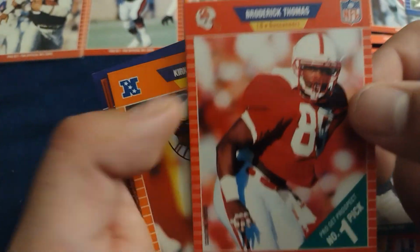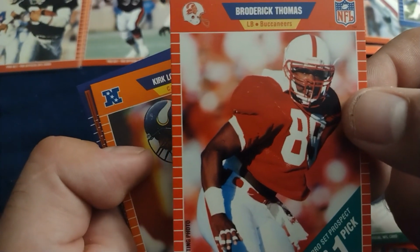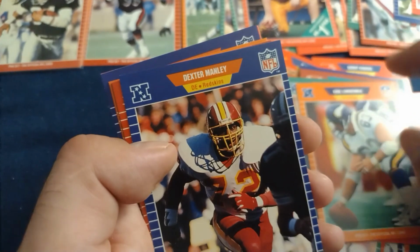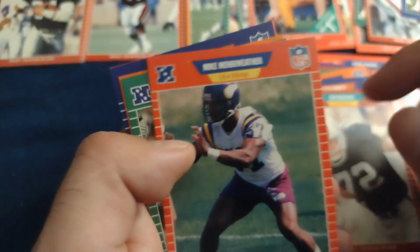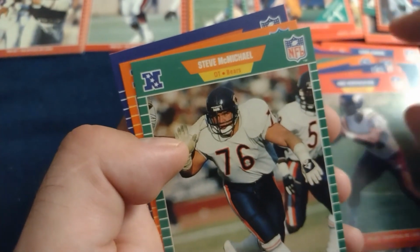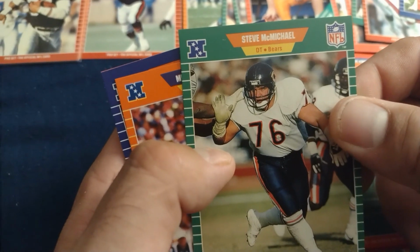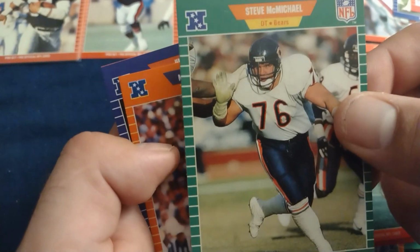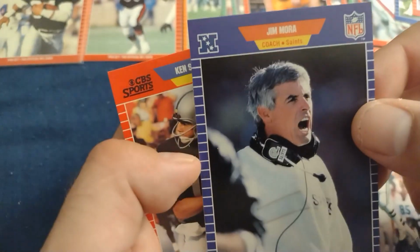All right, there's Broderick Thomas, brother of Derrick. Pretty cool. I believe he was drafted sixth. Did not have the career as his brother, but still decent. Dexter Manley, good player. Dan Mosebar, Mike Merriweather. Steve McMichael, who's battling ALS right now, also WCW Mongo. We wish him the best. Mike Ricknbacher. Jim Mora, and Ken Stabler.